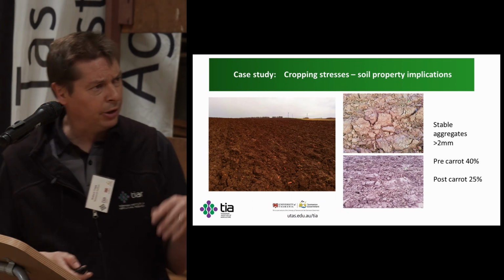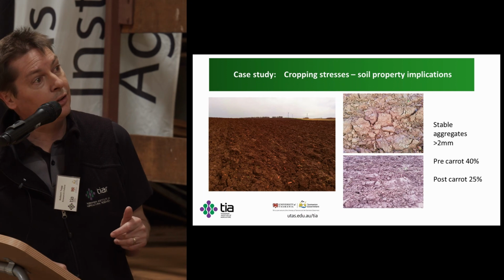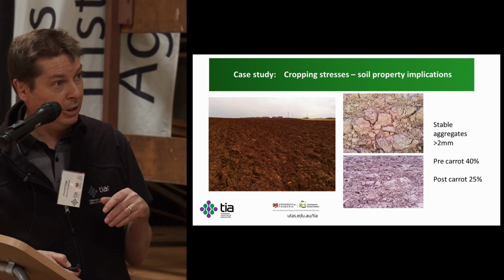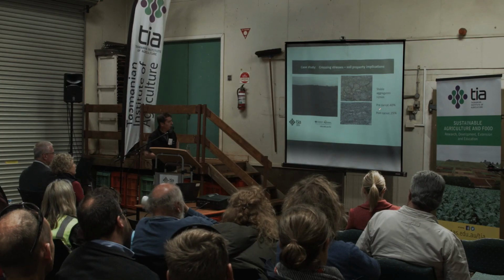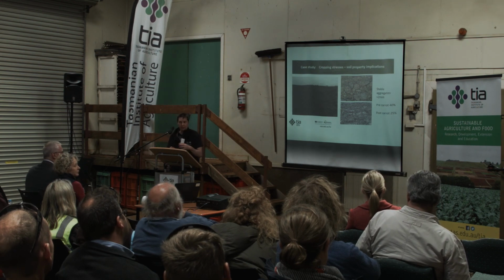We've just recently got the results back from what that did to our soil. Pre-carrots, we had stable aggregates greater than 2 millimetre of about 40%. Post-carrot, there's only 25% sitting in that class. So there's been a significant decline in physical stability of the soil through utilising a carrot crop that was harvested when the soil was perhaps too wet.